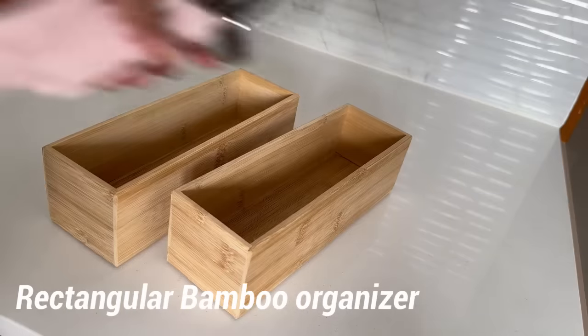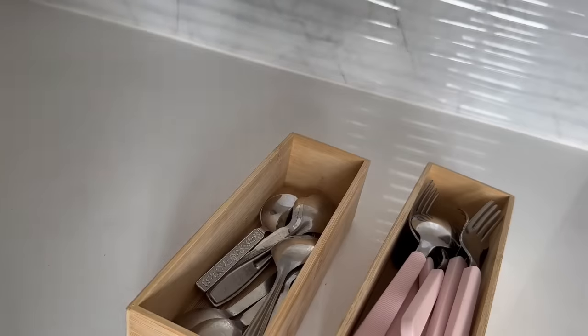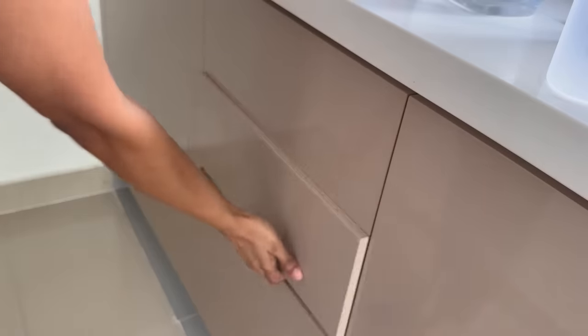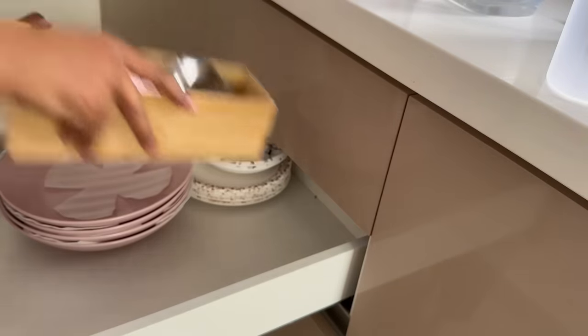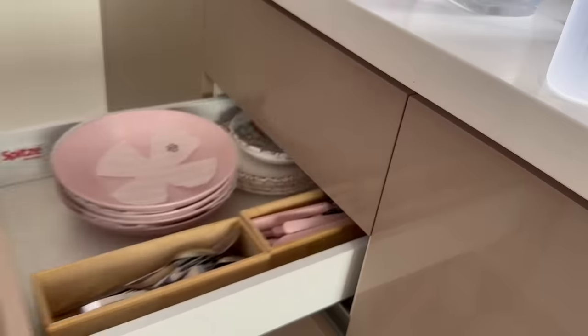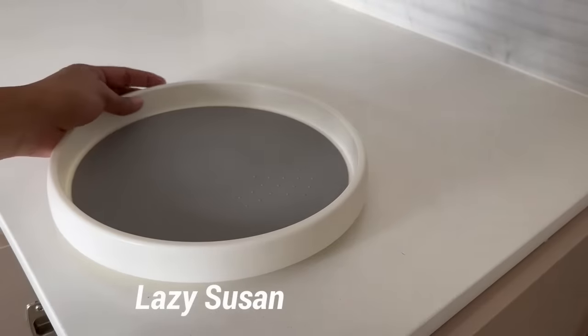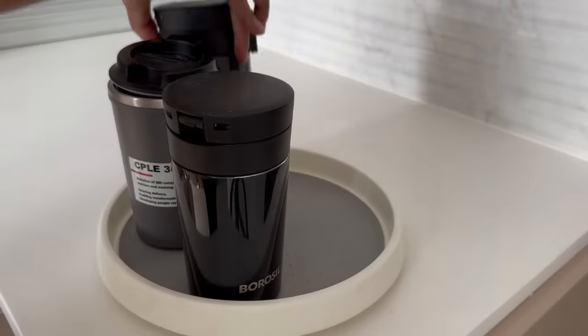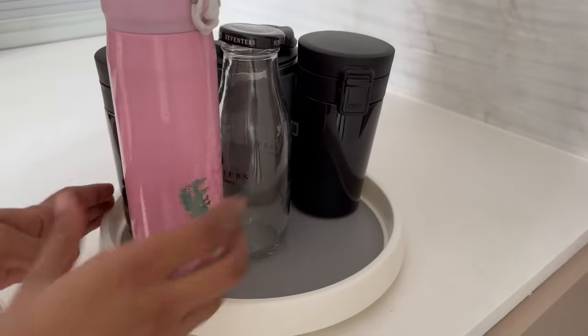Rectangular bamboo organizer, best for small items like organizing kitchen cutlery, office supplies, makeup, bathroom, dresser, etc. The Lazy Susan is functional and the best organizer where you have limited reach in the cabinet.